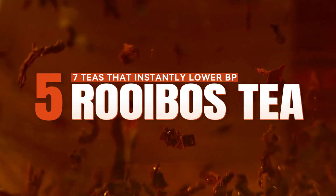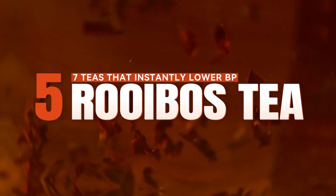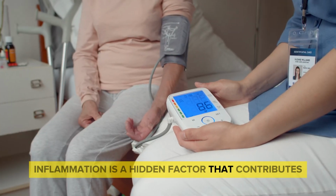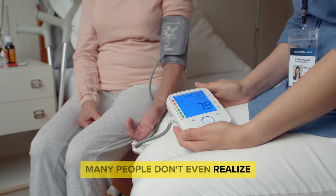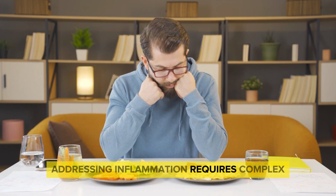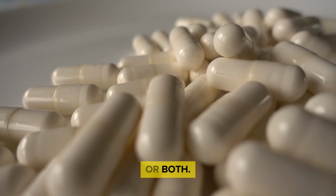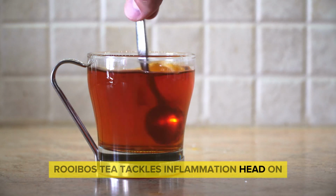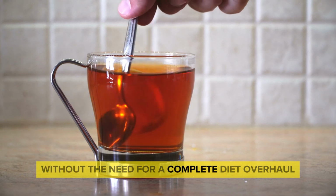Number 5. Rooibos tea. Inflammation is a hidden factor that contributes to high blood pressure, yet many people don't even realize it's happening inside their bodies. You may think that addressing inflammation requires complex dietary changes, expensive supplements, or both. Rooibos tea tackles inflammation head-on, naturally reducing blood pressure without the need for a complete diet overhaul.